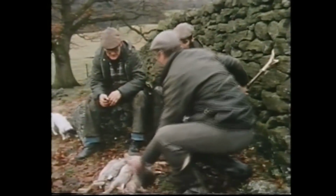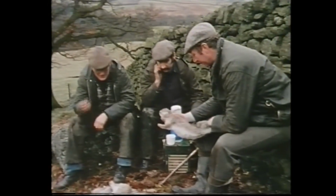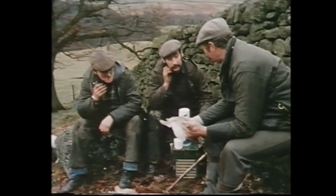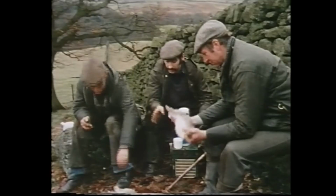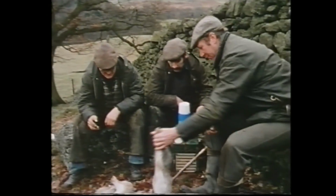Well, we've managed half a dozen, Ken. Yep, it's not so bad. Lovely rabbits as well. Do for a start. No mixing at all. No. Clean as a whistle, that one. Every one of them. Lovely rabbits. Big fine things.